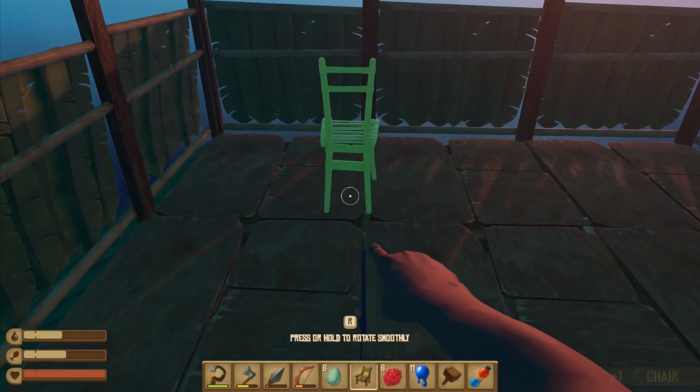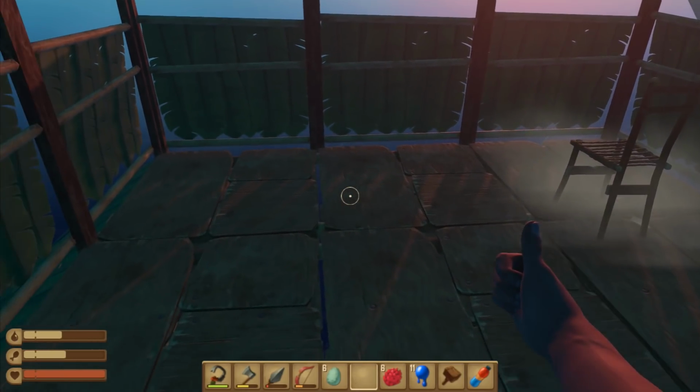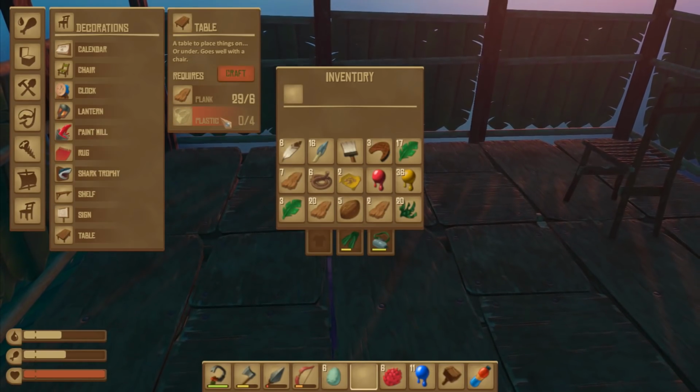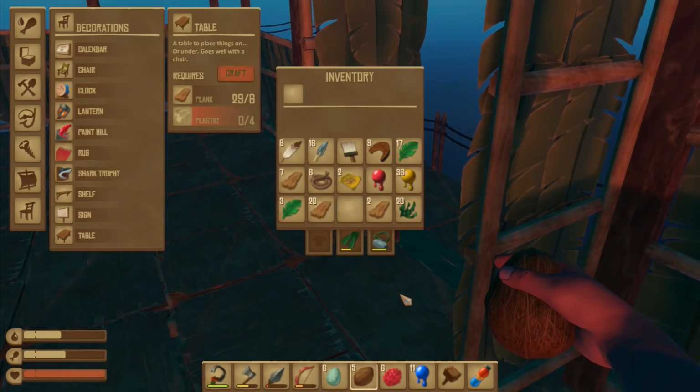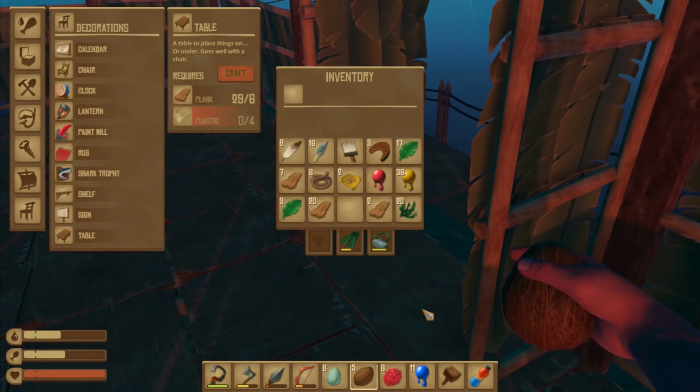And we will place this one right here. Now, I figure that, well, we'll dump that one over there a minute, and we'll make a table as well. And we go, oh, I need plastic for that. Oh, I didn't see that coming. Let's eat the coconuts, because they're taking up space. We've got 36 yellow, 1 red, and 11 blue.